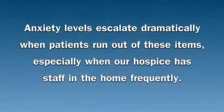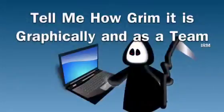Check the condition of the DME. A patient should never run out of medications and/or supplies. This should be a non-issue at our hospice. Anxiety levels escalate dramatically when patients run out of these items, especially when our hospice has staff in the home frequently.